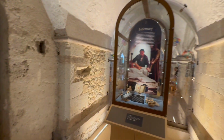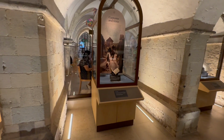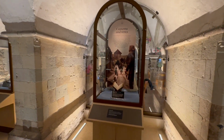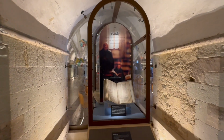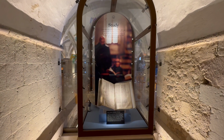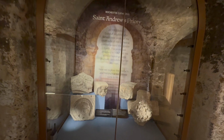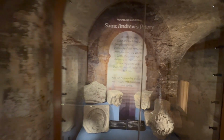Historically and in religious importance, the crypt predates much of the current structure, and its preservation makes it a significant piece of Norman architecture. Throughout history, the crypt has served as a place of worship and prayer. It may also have been used to house important relics or treasures in the early days.